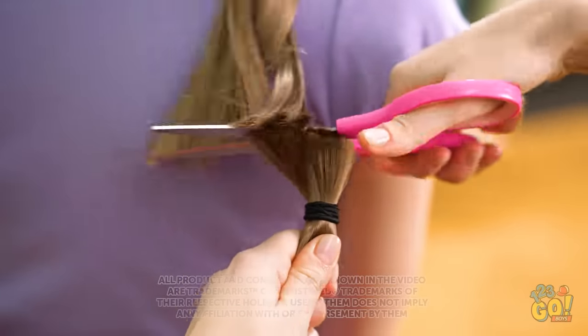I'll just do a little snip-snip here. Oh, I got it! This'll work great. Time to add the skewer. Perfect! A new makeup brush.